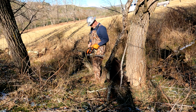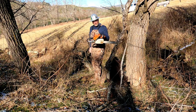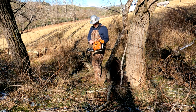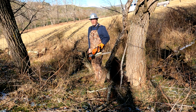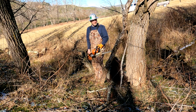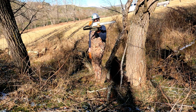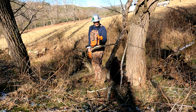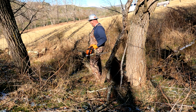So, man, my little MS 170 here did a really good job. It always does. I grab this saw a lot. Best 200 bucks I've spent chainsaw wise. I really do a lot of work with this thing. Anytime I can get a smaller saw and do the job rather than a bigger saw, that's what I want to do. And this thing is really lightweight, but it's cut a lot of wood, so pretty happy about that.